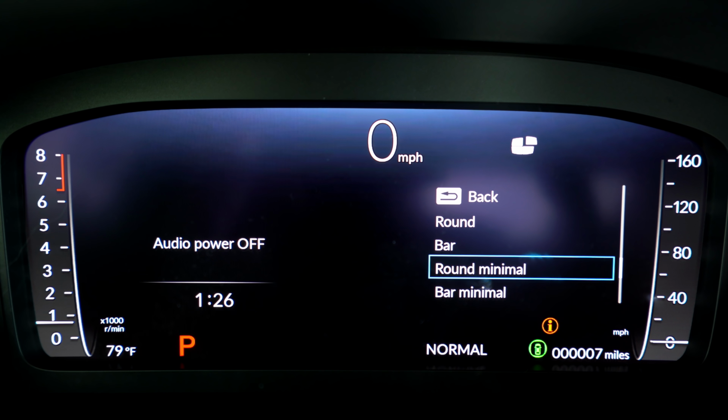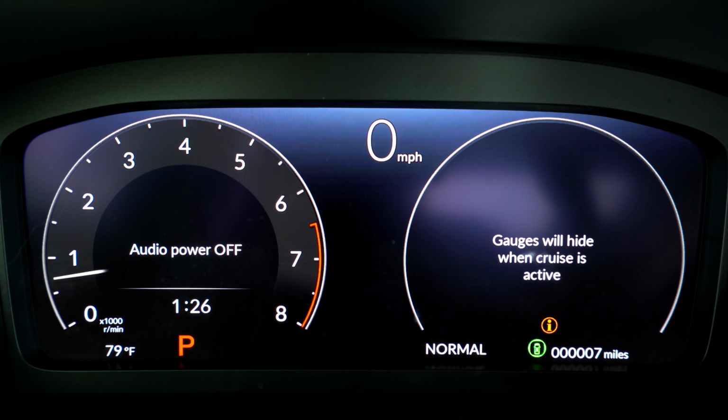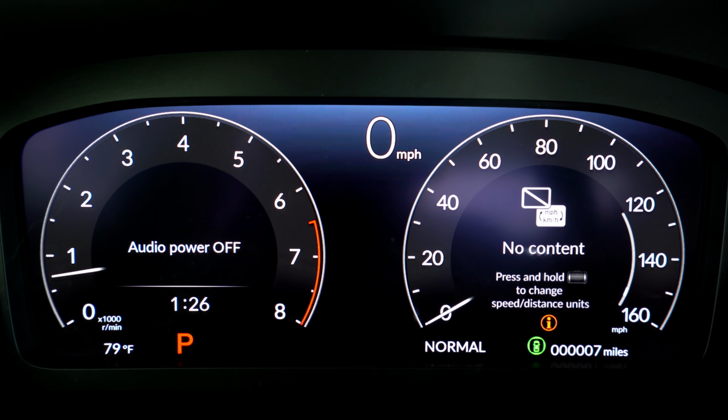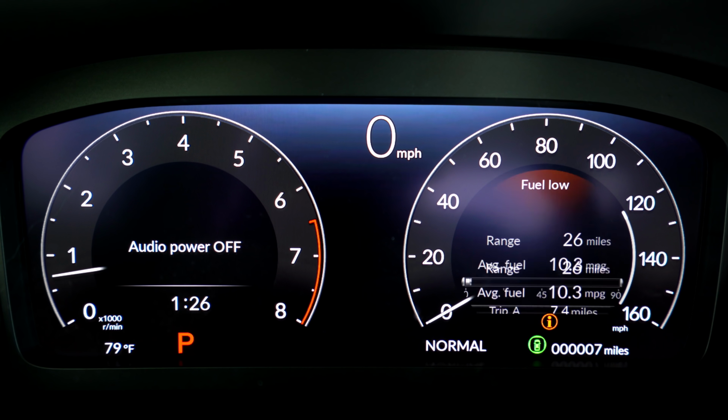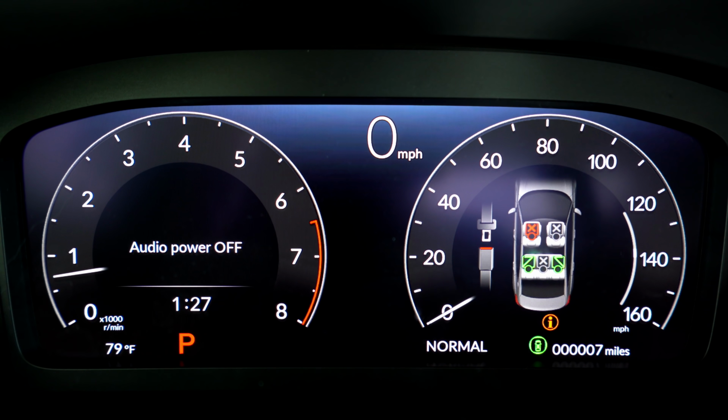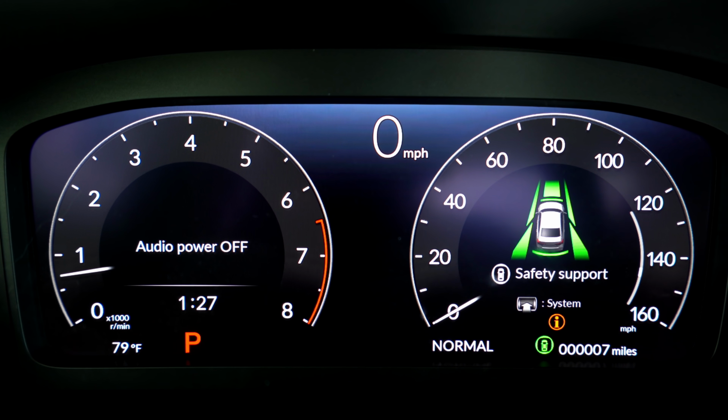So you can decide what you want, or you can have it be a little bit more minimalistic with the round or the bar design. And then you can use the steering wheel to toggle through everything that you need to right here. And this car literally just got checked in, so low fuel, maintenance mode, all of that. But you've got a lot of necessary information on here.